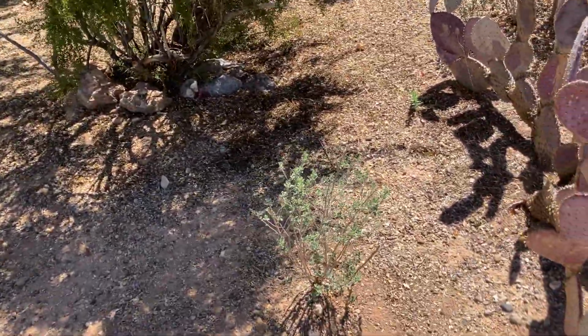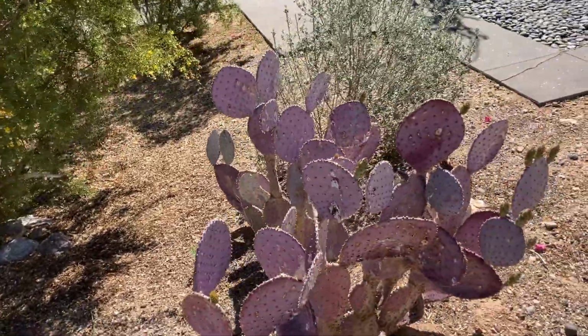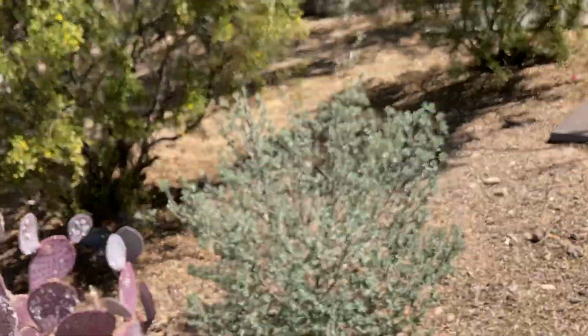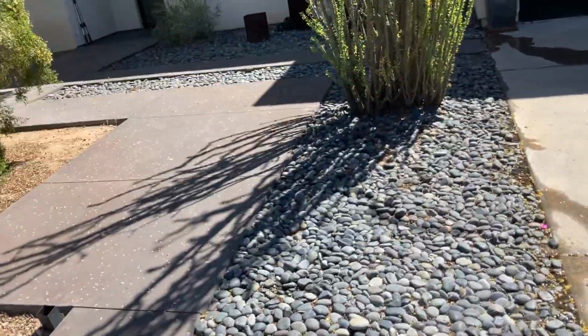We've got these Texas sage, which I trimmed up a little bit. Hopefully they'll start filling out. Definitely want to keep those. I'd like to add more of those. Those are just awesome plants.